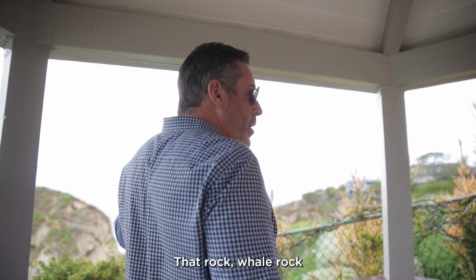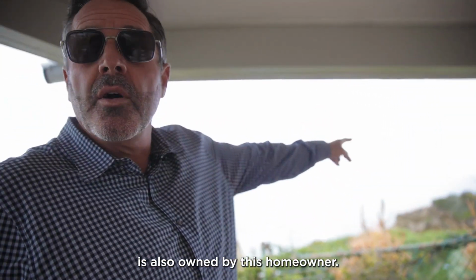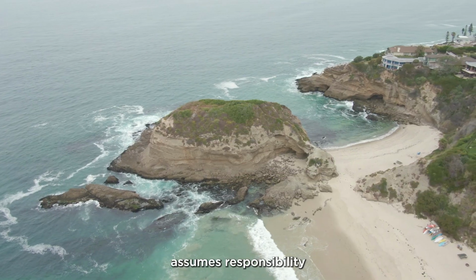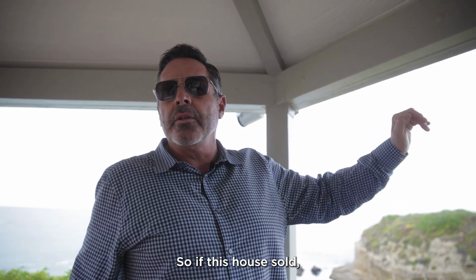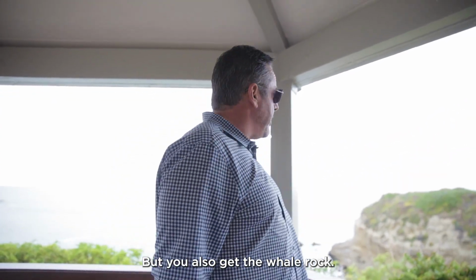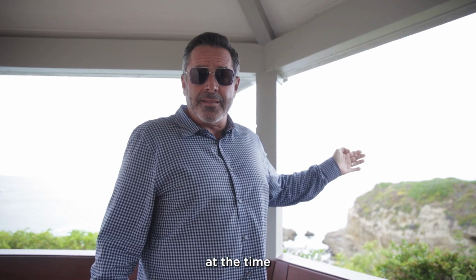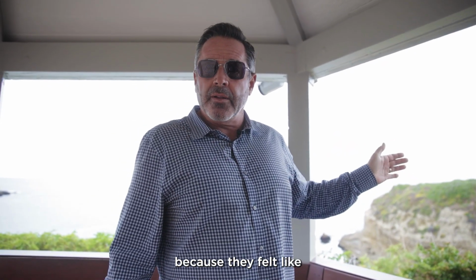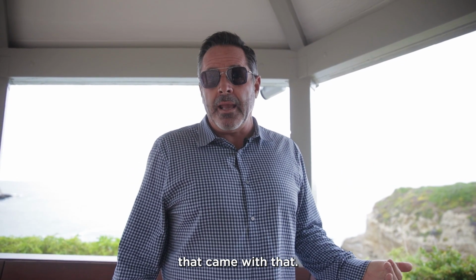That rock, Whale Rock, is also owned by this homeowner. So this person who bought this house now assumes responsibility for this rock. This house sold, I'd guess, 5-6 years ago, for about $7.5 million, which today sounds like a steal. But you also get the Whale Rock. I actually had a client at the time who was interested in it, but they didn't want the Whale Rock because they felt there was too much liability that came with that.